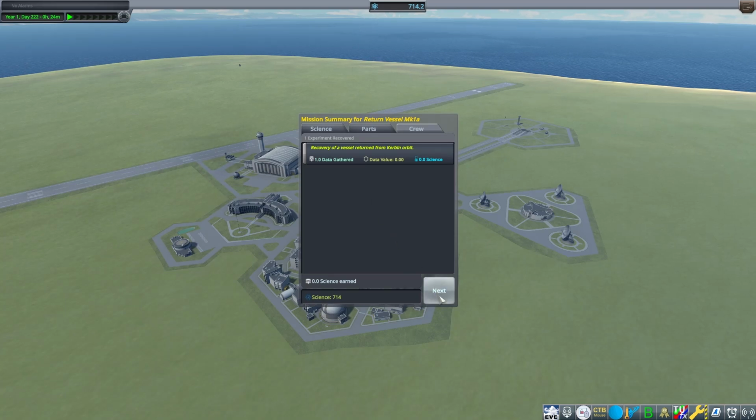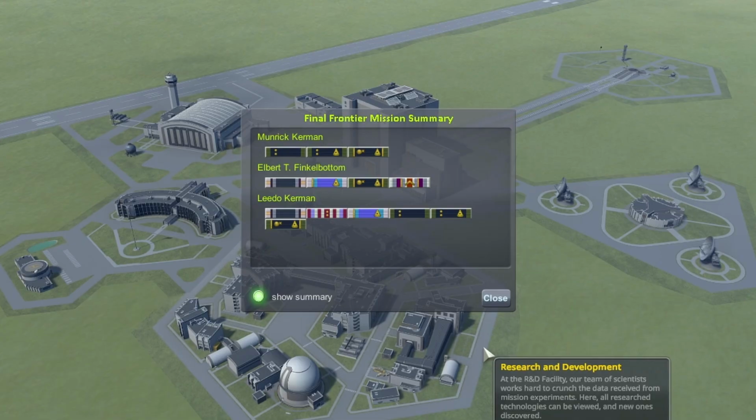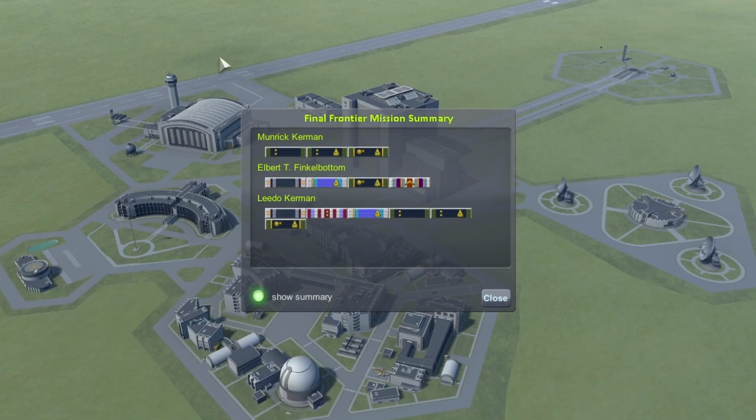Welcome home, ladies and gents. We got our Kerbals back in one piece. Munrik, Elbert and Lido must be very, very tired. But before that, they have some ribbons. Now, Munrik has got the Kerbin EVA ribbon. He's got the Kerbin Orbital EVA ribbon, as you do. And, of course, the first Kerbin docking ribbon.